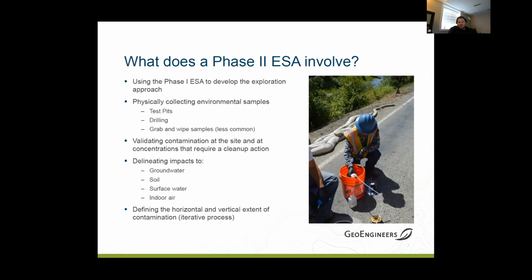We can field screen for some contamination. Petroleum is easier to do. But other contaminants like PAHs or metals are a little more difficult to field screen for. So you've got to wait for the laboratory analysis to come back and determine if you've met those limits of contamination. But defining the horizontal and vertical extents of your contamination really benefits you if you're looking to continue development of the site, clean it up, and hopefully incorporate it into your site development plans.